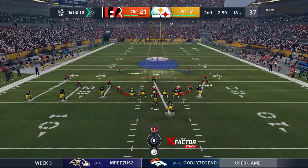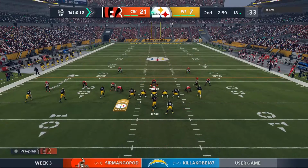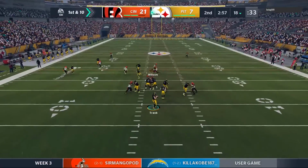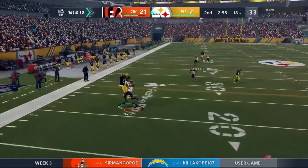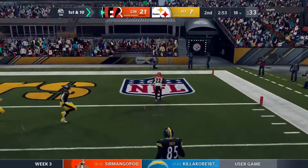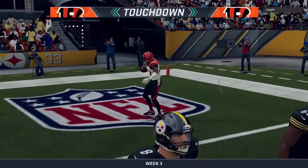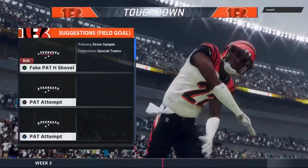The Steeler offense here about ready for their next drive. And this not an easy situation. You're down early, in the elements, you're on the road. How do you get the mojo back? Trying to get it to Ebron, and it's intercepted. William Jackson with a pick, and he will bring it back. It's a pick six for a Bengals TD.